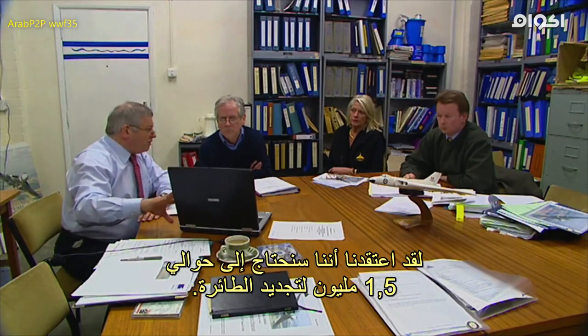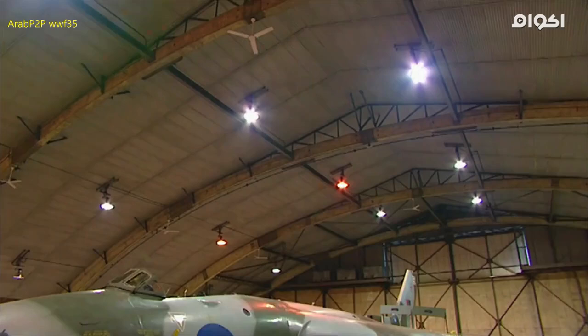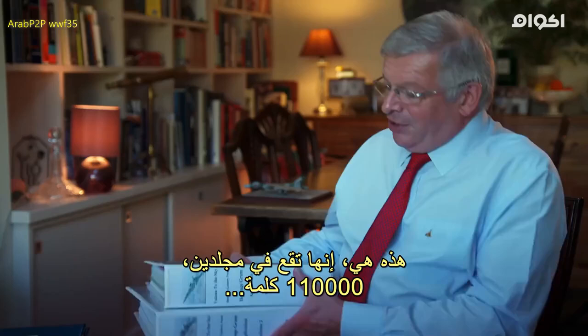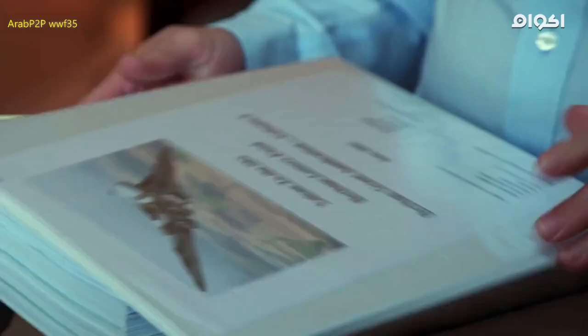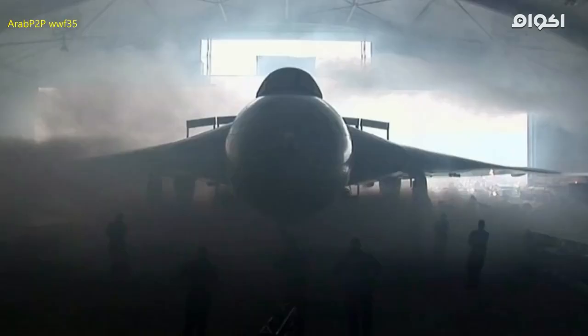We thought we'd need about 1.5 million to restore the aircraft. That proved to be a huge underestimate. The project was on the brink of financial ruin, and as a last resort, Plemming spent 3 solid months preparing a submission to the Heritage Lottery Fund. This is it. This is 2 volumes worth, 110,000 words of what is needed to make a successful lottery fund grant application. A pretty reasonable novel. They were awarded £2.7 million.